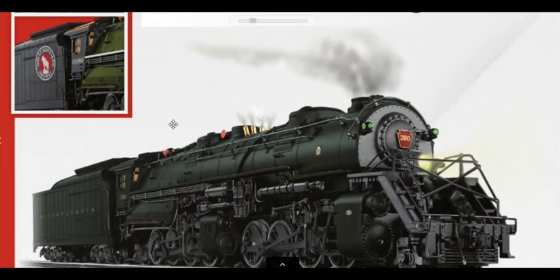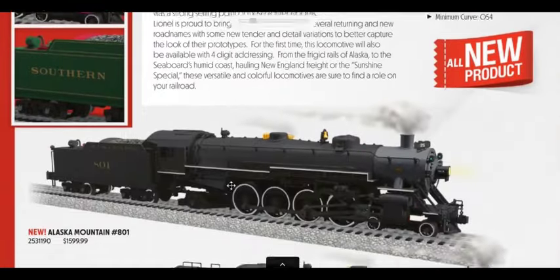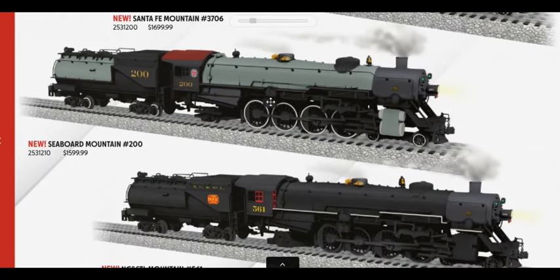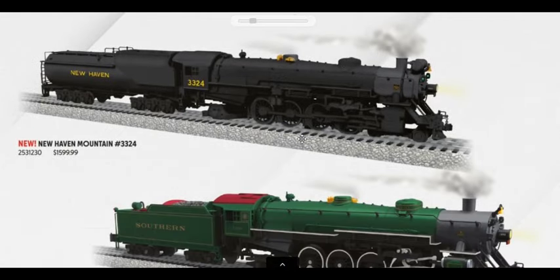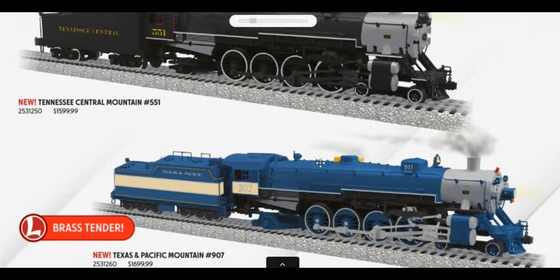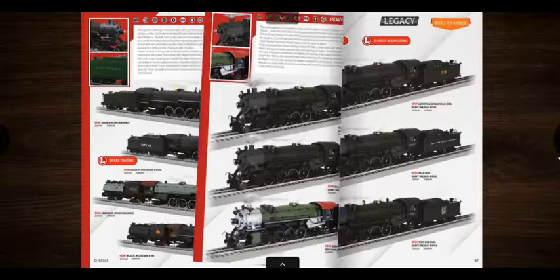Next is the Legacy USRA 482 Light Mountain steam locomotive, available in Alaska, Santa Fe, Seaboard, NC and STL Dixie Line, New Haven, Southern, Tennessee Central, and Texas and Pacific. The steamers require 054 or larger curves and are priced at $1599.99 each.